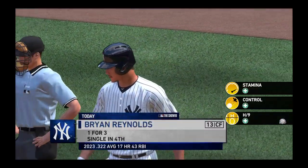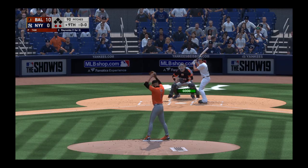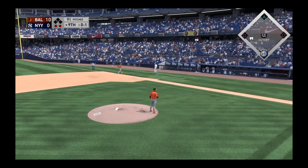Digging in, number 13. He's their last shot here with two away in the ninth as they look to avoid the shutout. Yeah, Matt, they just haven't had any answer for the great pitching so far in this one.